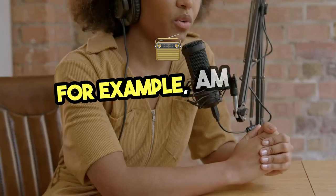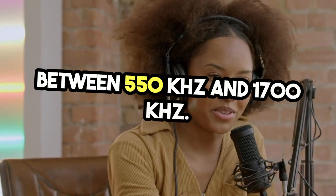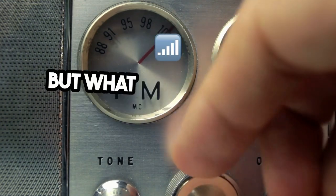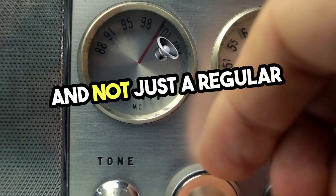For example, AM radio stations broadcast between 550 kilohertz and 1,700 kilohertz. FM radio operates in the 88 megahertz to 108 megahertz range. But what makes a signal radio frequency, RF, and not just a regular sound wave?